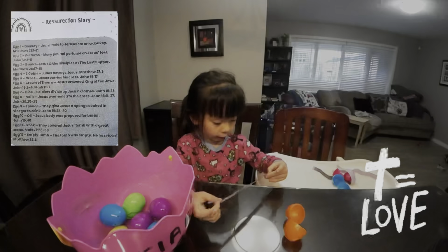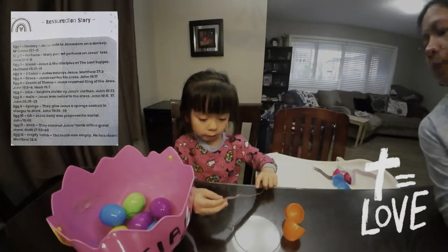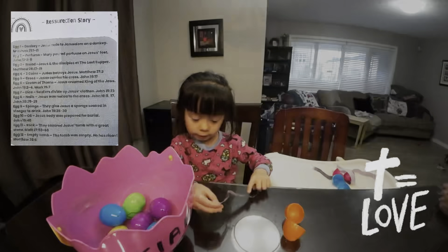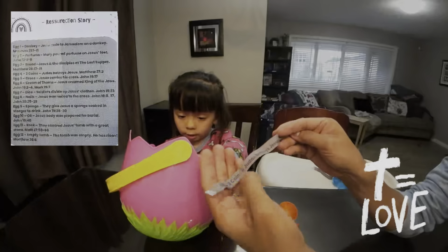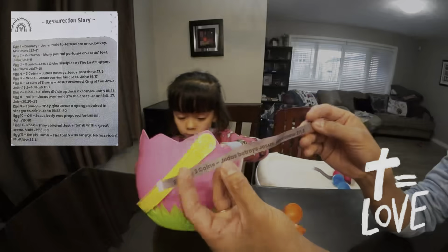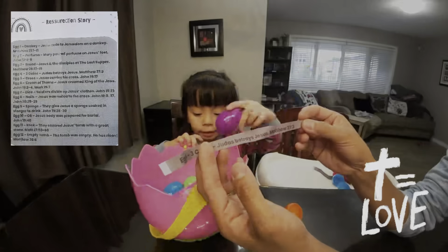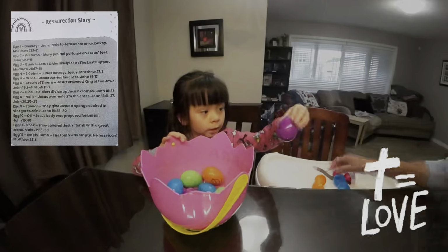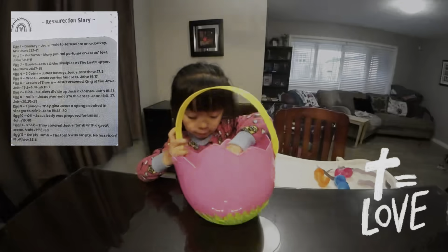Egg four. Three coins. Matthew 27:3. Yeah. So, the fourth egg, three coins. Judas betrays Jesus. That's what the Pharisees paid Judas for betraying Jesus. Found in Matthew 27, verse 3. Here we go. Are we at five? Verse 5? Mm-hmm.